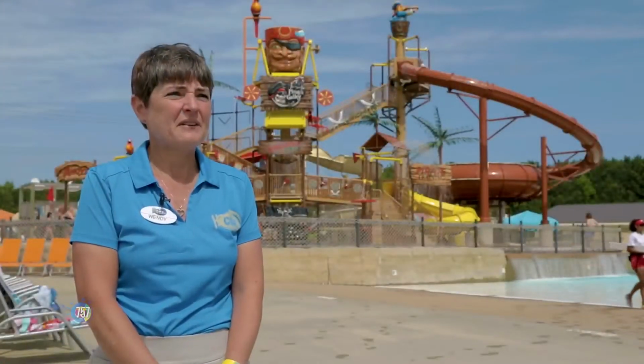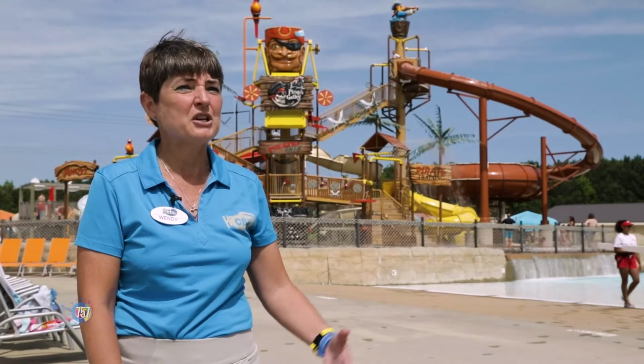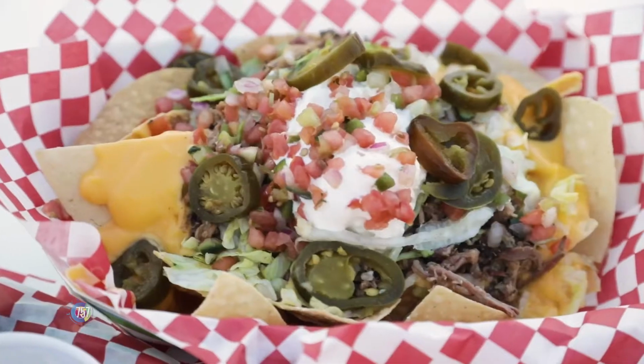H2Obx has something for everybody. We really love groups, from church youth groups to family celebrations, to anniversary parties, to even retirement parties. We have fantastic food. Some of our food, I think, is the best on the beach.